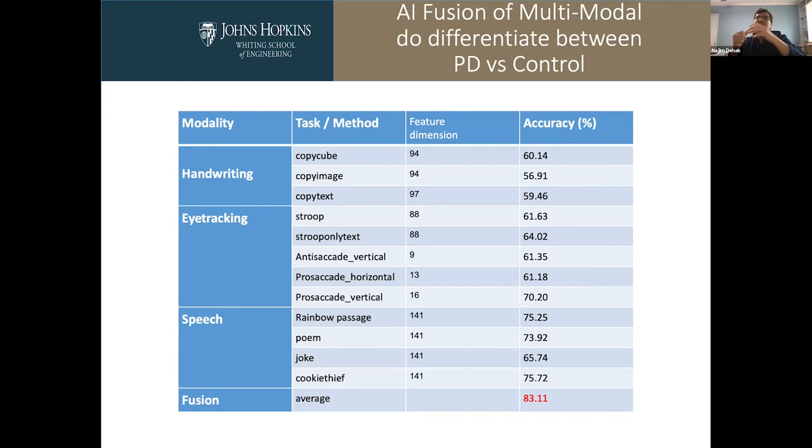You can see, for example, handwriting gives 60% accuracy and eye tracker 70%, for differences between Parkinson's and control. We are still building. Speech gives 75%. It should be higher, but we don't have much data to get better results. However, if we fuse everything at the score level, we build a system, get the scores, then combine the scores to make a final decision, we can get 83%. So combining all modalities is much better than using a single modality. That's what we're hoping for, and that's what the results show.